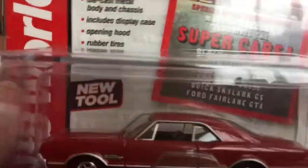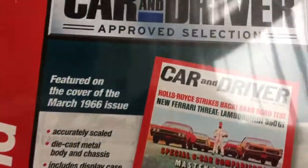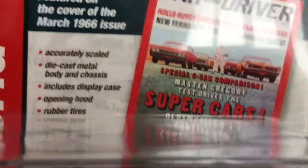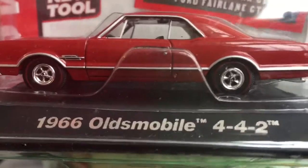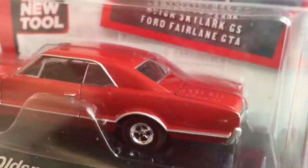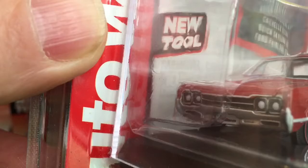These are the premium models. They all have Plexiglas cases, and this is, wow, again this is the Oldsmobile 442 1966 version in true 1/64 scale. And that is fantastic. I'm running out of space here in my little mobile studio.